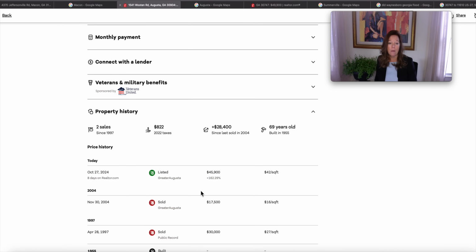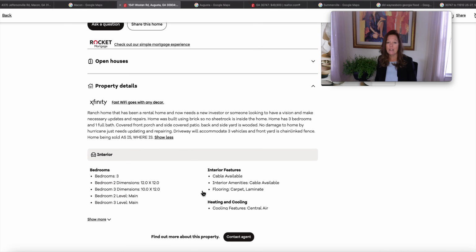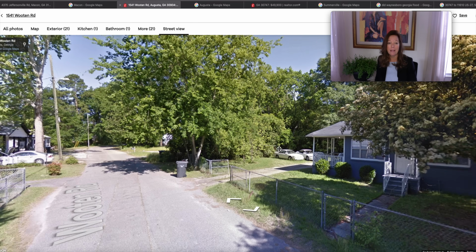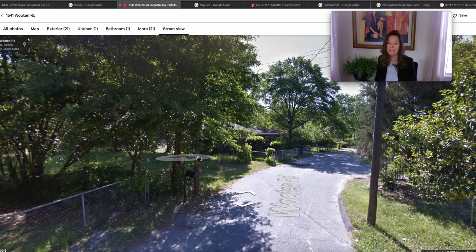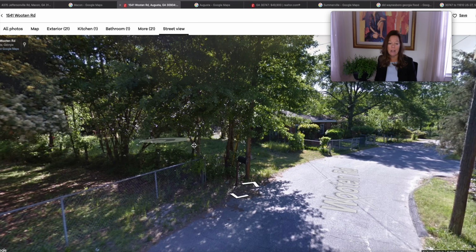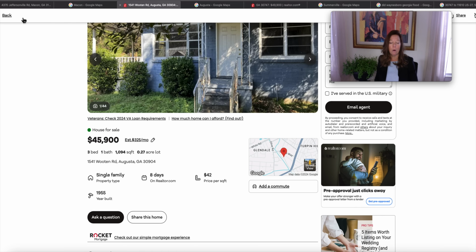Very nice. Okay, so this one was sold in 1997 for $30,000. It was sold in 2004 for $17,500. Now they're asking $45,900, and the house is 69 years old. That is so cute. There it is. Look at this nice little neighborhood. But again, we want to do diligence with our areas and neighborhoods we're not familiar with, but it looks like a quiet little side street. Everybody's got a chain link fence around their yards. That is super cute. I love that tree in the front. Nice and shady. And that's 1541 Wooten Road, Augusta, Georgia 30904.